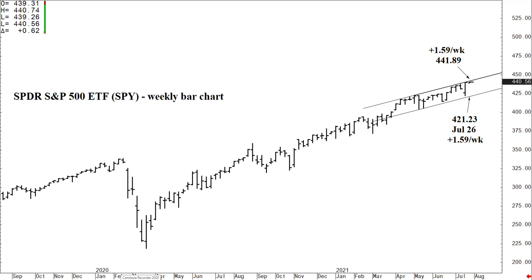I just need to make that clear, because if we push above 441.89 this week, for instance, and we very well may, we're 440.56 last. If we push through 441.89, then that channel bottom at 421.23 needs to be reconstructed, just an FYI.